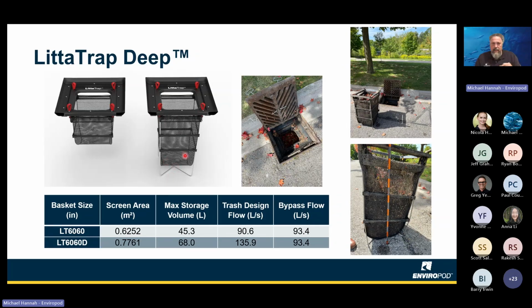That's an empty basket. We find the flow rate jumps up. This is the trash flow rate, because flow through the screen is not only dependent on screen area, but it's also dependent on the driving head. The screen at the bottom will convey more flow than the screen at the top, because it has more pressure from the water driving head on top. So we have quite an increased flow through the system, but the bypass is still the same. The bypass at the top of the basket is still the same, so it's consistent.